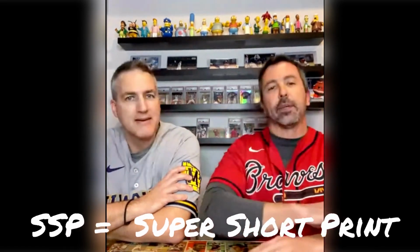So it does get confusing because Topps also, of course, does short prints. So they decided extra short. And while it's a silly acronym, it does actually make perfect sense. SSPs are parallels. They're just not for every card in the set.